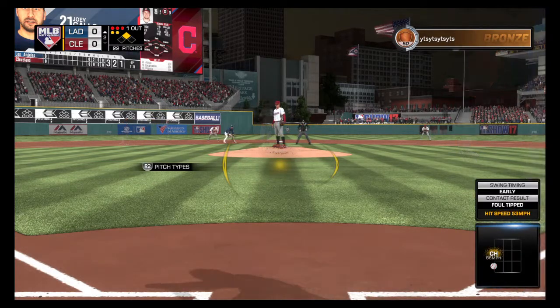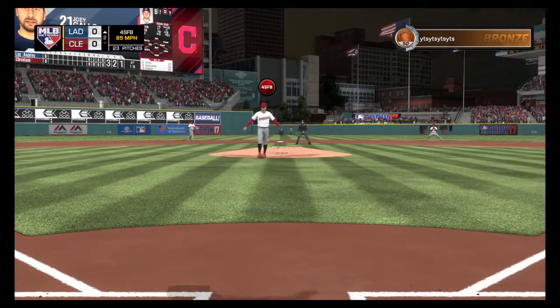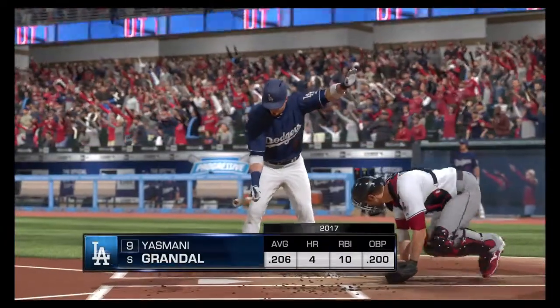Now a swing and a chopper foul right at home plate. Oh, and he can't catch up to the fastball as he swings and misses for the second out.